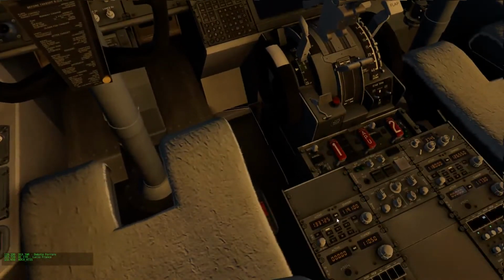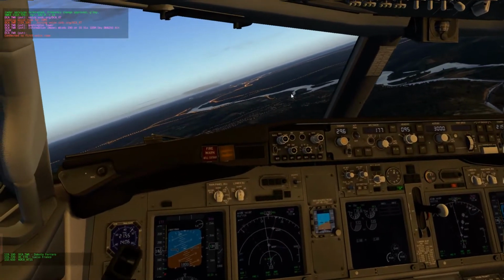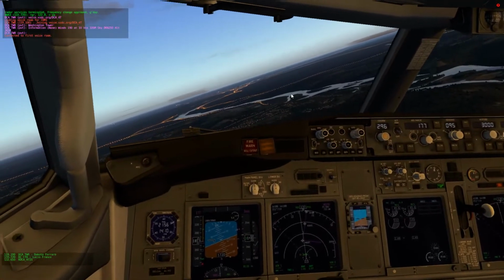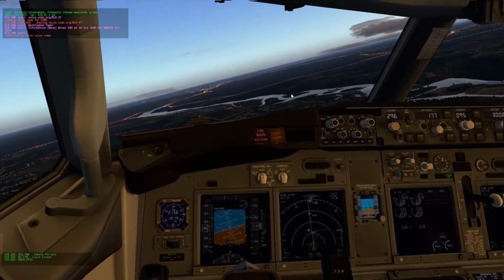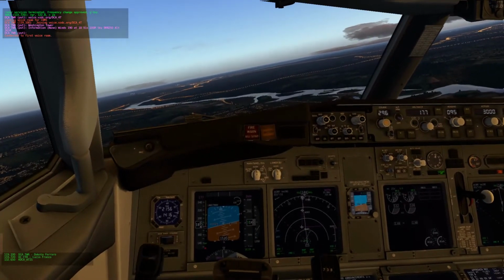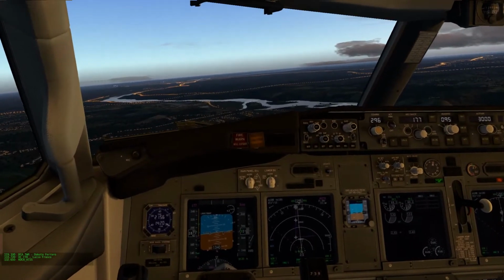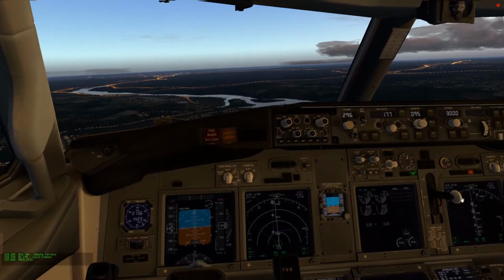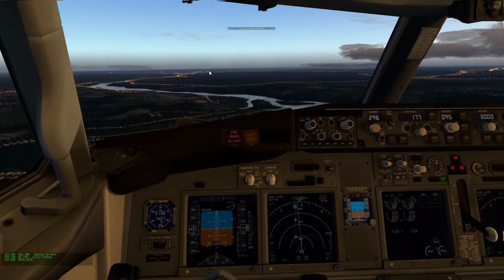Let's do this real quick. Alright, that's Tower, on Tower frequency. Airport's here, we're gonna go down the river. DC Tower, Southwest 2806, River Visual, runway 19. Washington Tower, roger, continue approach. Continue approach, Southwest 2806. I'm gonna go ahead and fully configure right now.